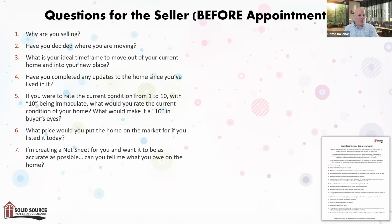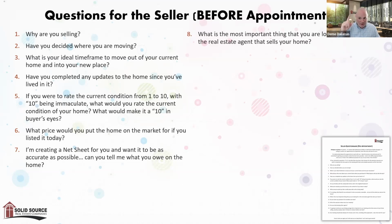And that assumes you're doing the spreadsheet, the net to the seller, which we provide for you at the end of this class. This one could be the most important question you ask. What is the most important thing you're looking for in the real estate agent that sells your home? That one is about, hey, we listed it a year ago. The agent who listed it never communicated with me. Great. Now, when you go to that appointment, communication is your number one goal to let them know that you do, right? Communication. If they say my previous agent never marketed my property, can you tell me a little bit about that? Yeah, I thought they were going to put it all over online social media.